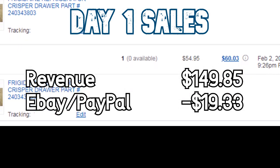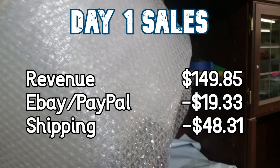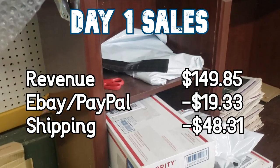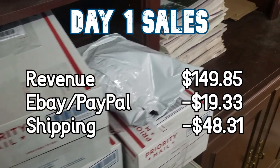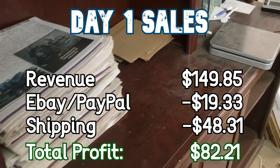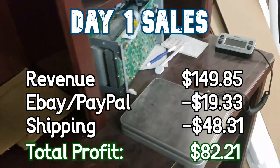For shipping the 3 items, which came a few days later, I had to spend about $48.31 for all 3 items. It's an extremely high margin, but it's expected for drawers that are this size, and they're not very easy to ship. This means that I made a total after shipping and all fees of about $82.21 on the first day of sales, all things considered. Not the greatest, but again, the drawers aren't cheap to ship.